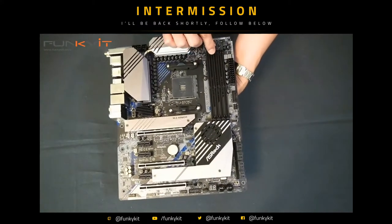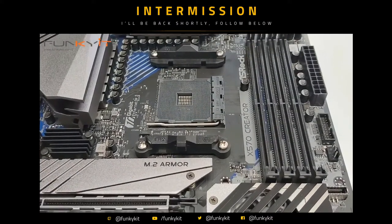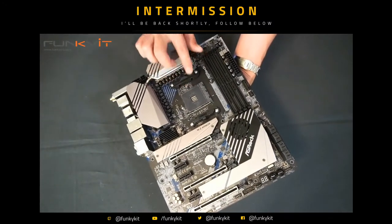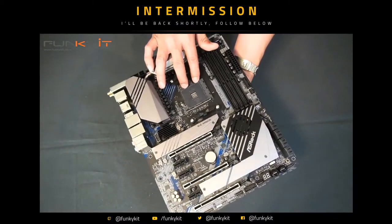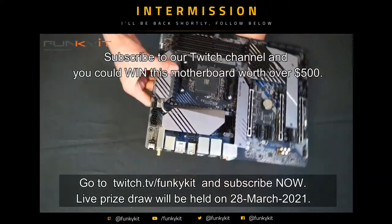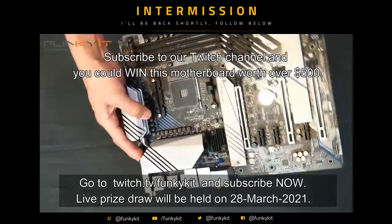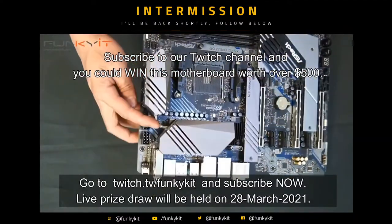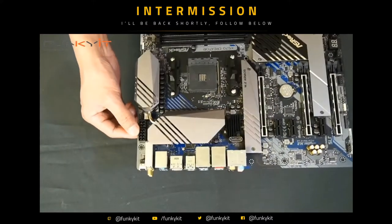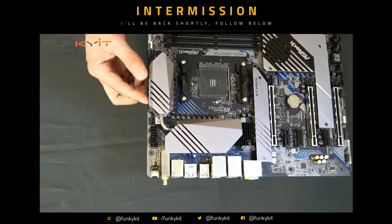This is the DDR4 DIMM slots, and these support DDR4 4666 MHz memory. There's your AM4 socket for your Ryzen processors, supporting both the third generation and second generation processors. Here we have a very nice silver and gunmetal color heat shield and heat sink with the heat pipe here. There you have your 8-pin and 4-pin ATX power for your motherboard and processor.